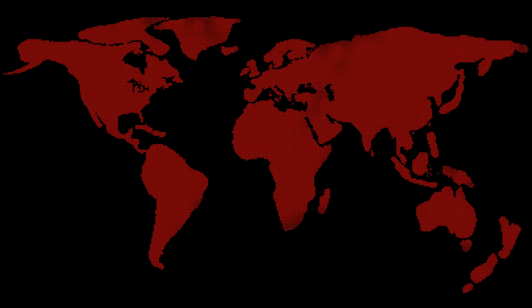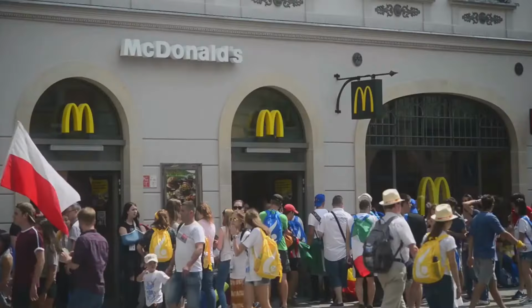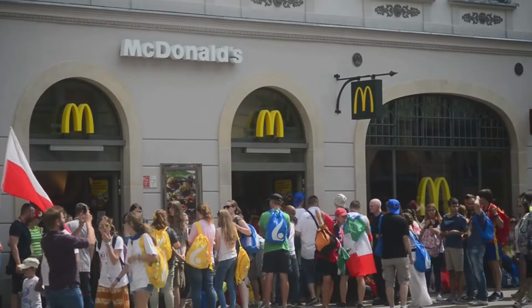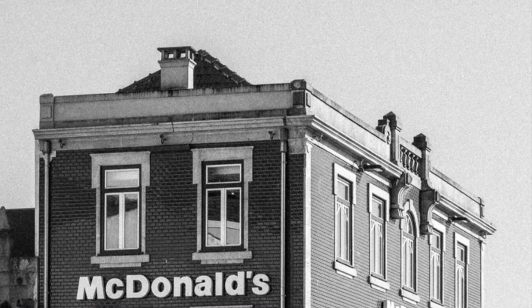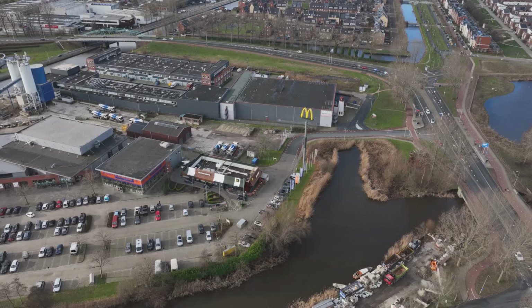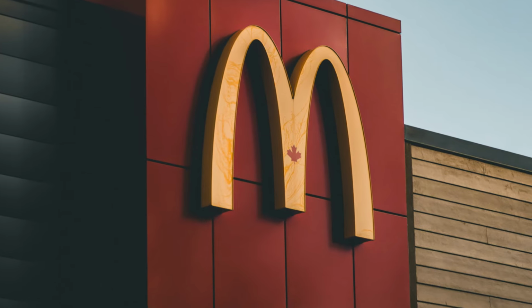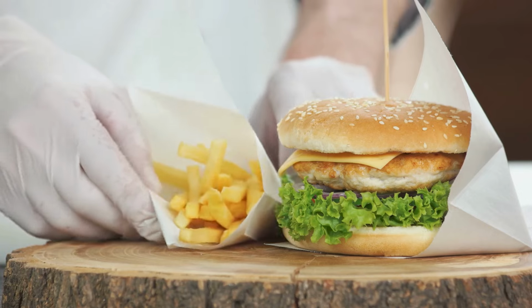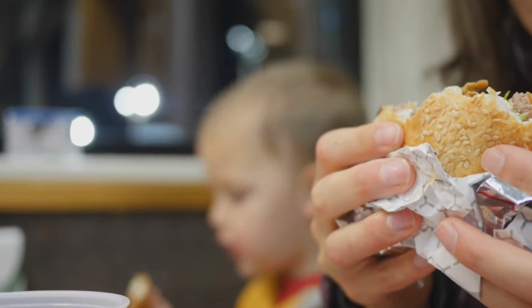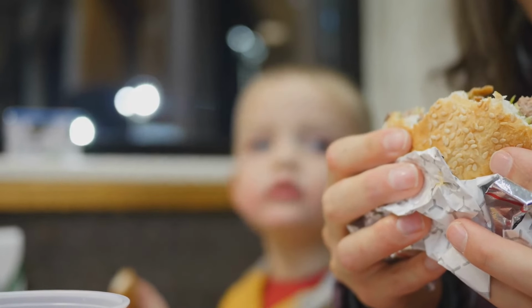Section 3. A global phenomenon, one bite at a time. The journey of the McDonald's hamburger is a story of globalization, of a simple idea that transcended borders and cultures to become a global icon. From its humble beginnings in San Bernardino, California, McDonald's has grown into a global behemoth, with restaurants in over 100 countries and territories worldwide. And at the heart of this global empire is the hamburger, that humble yet iconic sandwich that has captured the hearts and stomachs of millions around the world.